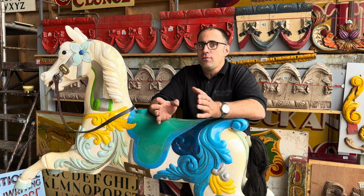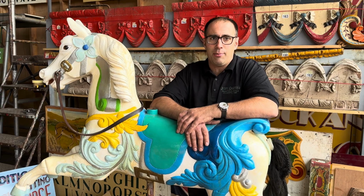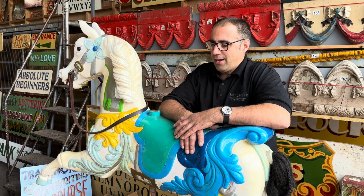Hello, it is June the 14th. Tomorrow, being the 15th, is when we've got our auction of hand-painted signs and beautiful items like this gallop horse, which granted would benefit from a beautiful paint job, but it's a real bit of history.